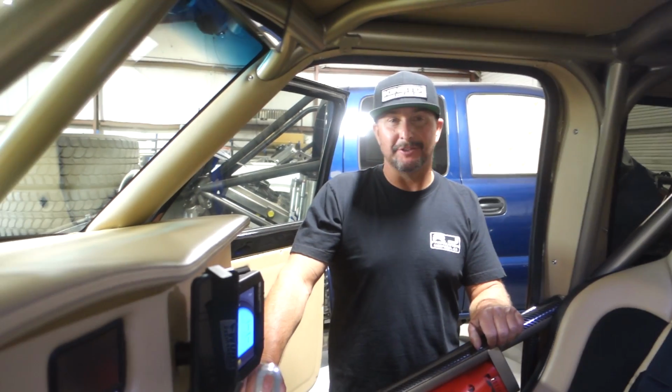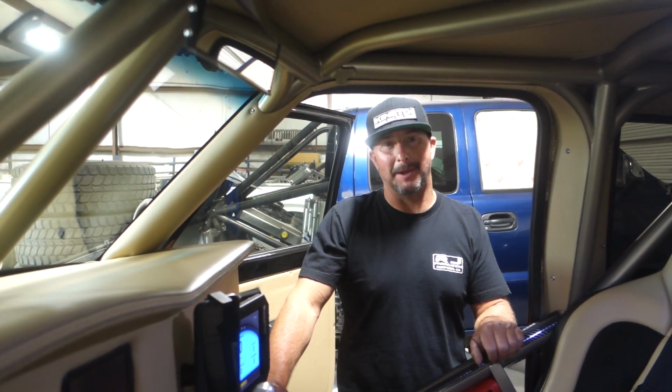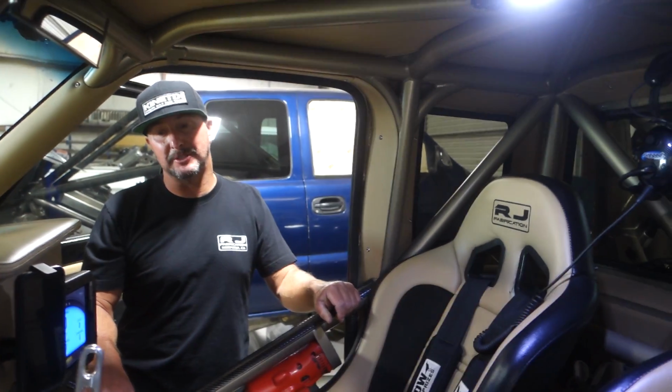Yep. So we have a supercharger in that thing, and still somehow managed to fit the windshield wipers on the inside. That's so awesome. It still has windshield wipers, has a full stereo system. It's a crazy build, because there's not a lot of real estate in these cabs. There's hardly any room when you start packaging a bunch of stuff in here.